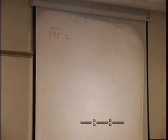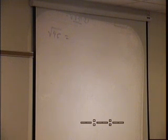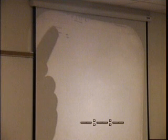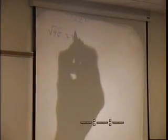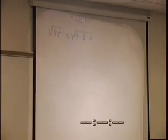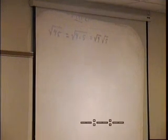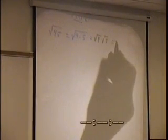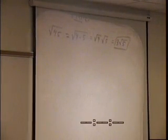Square root of 45 for me? What's the perfect square factor? What goes into 45? 9 times 5. Separated into two parts. This is the same as this. What is the square root of 9? 3. 3 root 5. You got it?